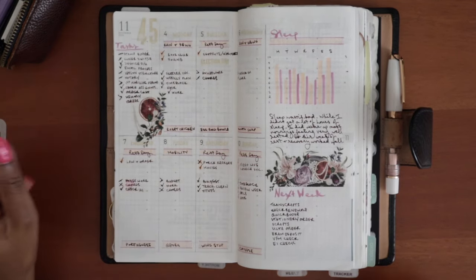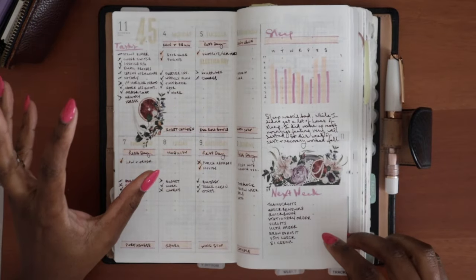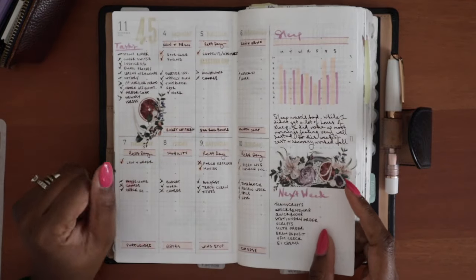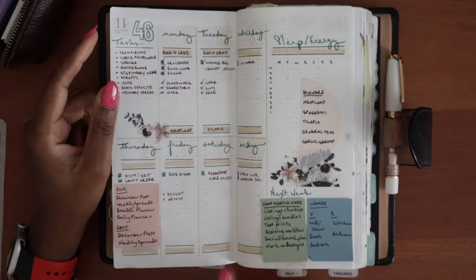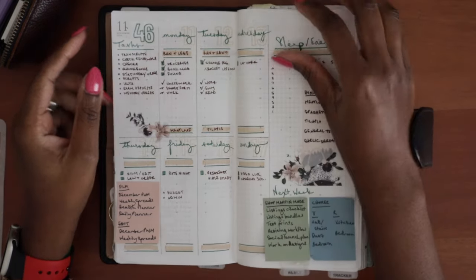I don't even know if you can see that, but I really love this layout, and I like how this one evolved and how it filled out as the week went on. And I do intend to continue with this layout at least for the rest of November.